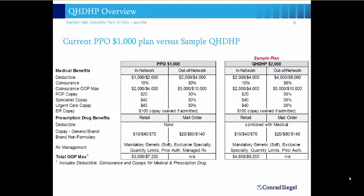So just to give you an example of what a sample plan design might look like, on the left-hand side of this page, you see what your current PPO 1000 benefits look like. If you're in the PPO 500, these may not be exactly what you're used to, but this is the PPO 1000 that Gettysburg College has today. Very high-level summary. On the right-hand side is a sample plan, and you'll see that pretty much the entire plan is the same, with the exception of the deductible.